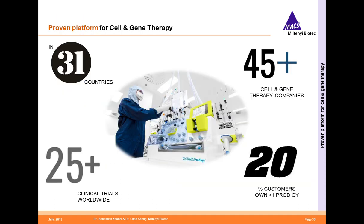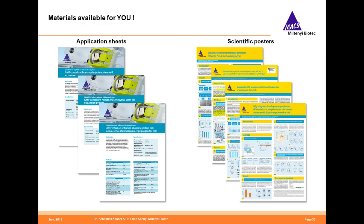The Prodigy system has been provided in 31 countries already, and it gives us experience in many different regulatory environments. The technology has been invested in by many drug developers and cell and gene therapy companies. Over 25 trials are underway using the CliniMACS Prodigy system worldwide. In fact, 20% of our customers own more than one instrument, showing the strength of the CliniMACS Prodigy system for commercial scale manufacturing.